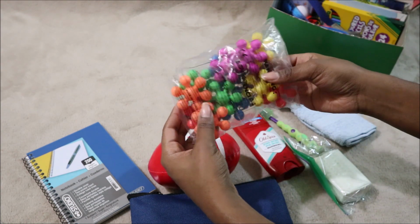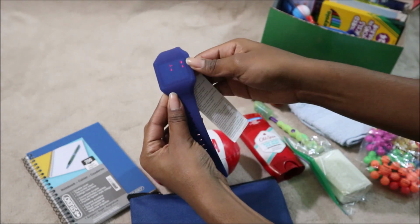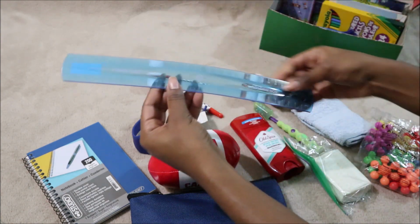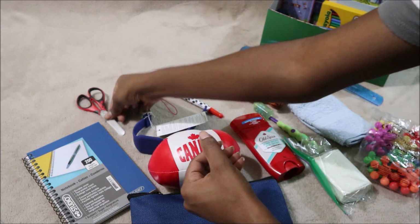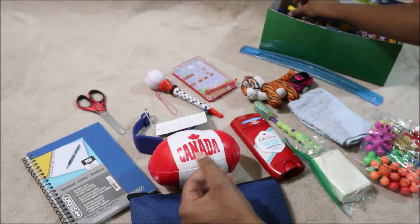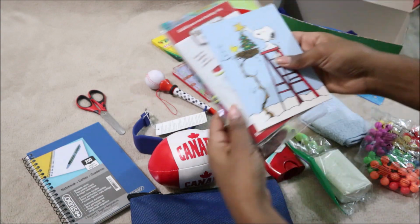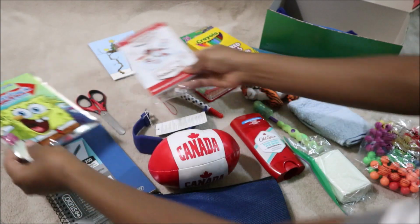And then this item I could build a bunch of things out of. This digital watch, you just press the front. And then this baseball pen, a ruler, some safety scissors, this Mario game, some crayons and some pencil crayons, and this is just a Christmas card and some activity books.